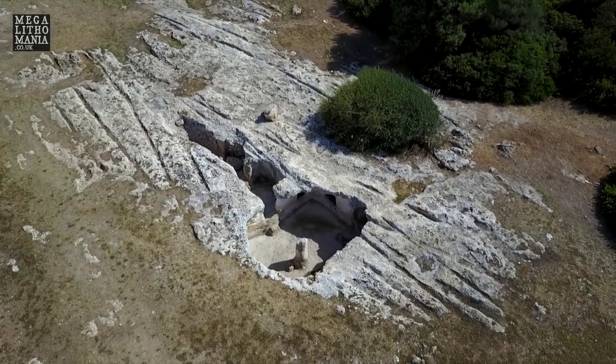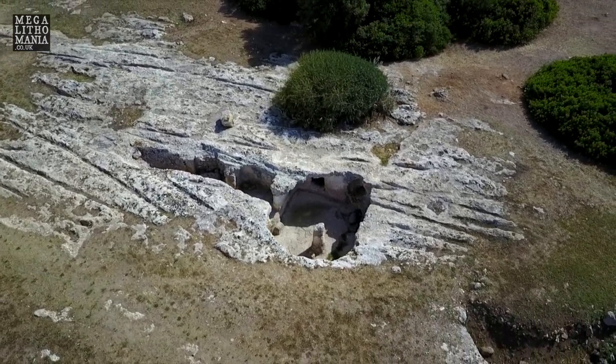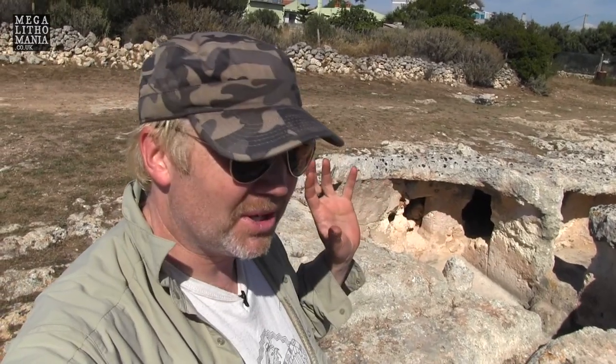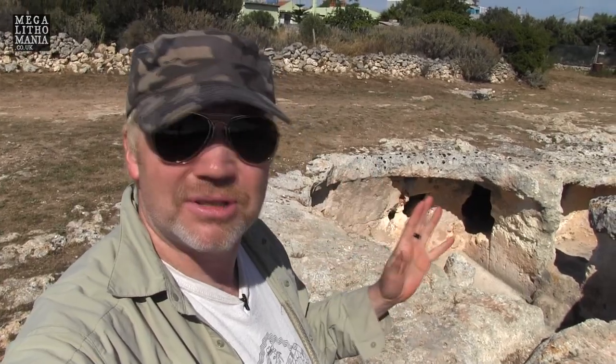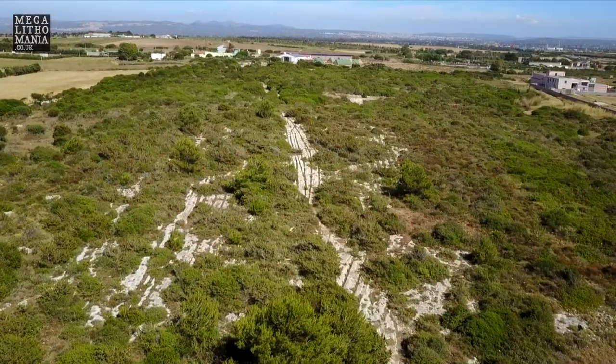Now these, you can see some examples just behind me next to the tomb, and these are carved out of solid rock. I've just flown the drone, these go on for at least a kilometre, and they're really thick and they go crisscross. They're like you've been driving tracks across the rock and somehow carving out the rock.